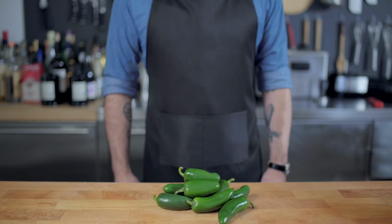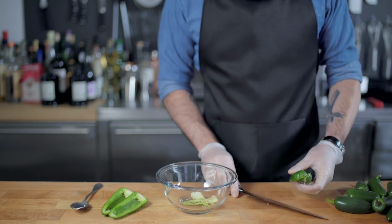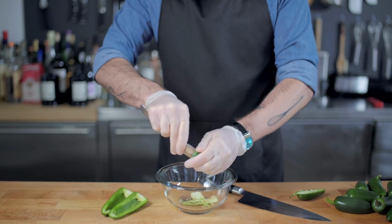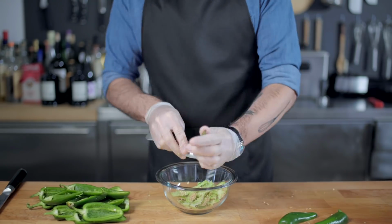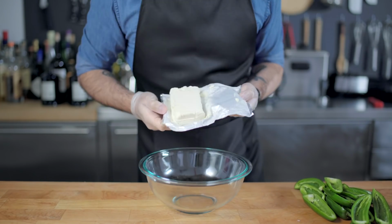Now, after all these very unfortunate taste tests, how about we treat ourselves to something we know is going to be a slam dunk? Jalapeno poppers. Now we're going to start with halved jalapenos, the veins and seeds of which we're going to scoop out using a spoon. And as I've said a million times, make sure you wear gloves while you're doing this unless you want to catch your dick on fire when you go to the bathroom.